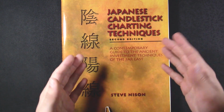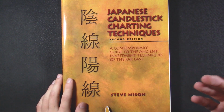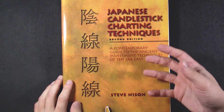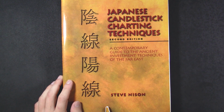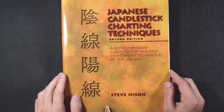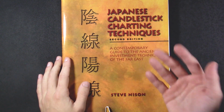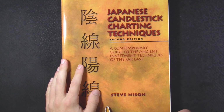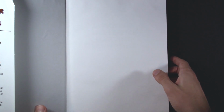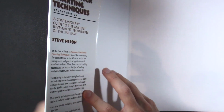So what we're going to do is take a look at the book, flip through some pages, show you guys what it is, and show some pictures, and then I will discuss what I got from the book, because this book has a lot of information in it. However, I feel like it's more important to tell you what I got from the book, as opposed to just saying, this is the book and this is what's in it. So we can read the preface really quick, just to give you a better understanding.